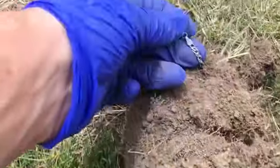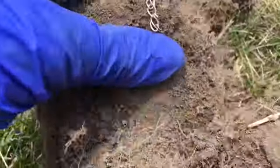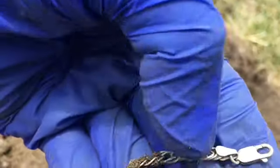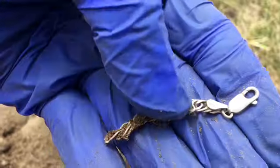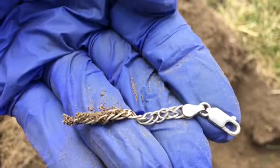All right. Yeah, it's definitely got markings on it. All right. So it's in three pieces, but that's okay. That's all right. I'm going to say it's silver. That's awesome. Oh, I'm so happy. Yay. Score.